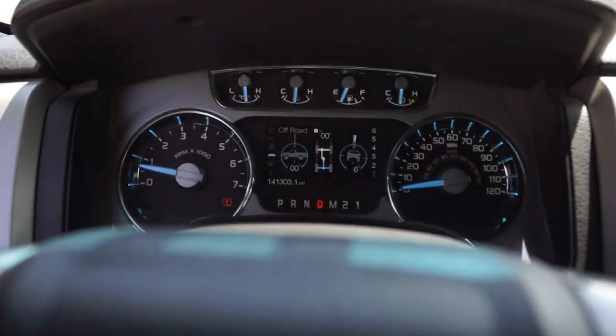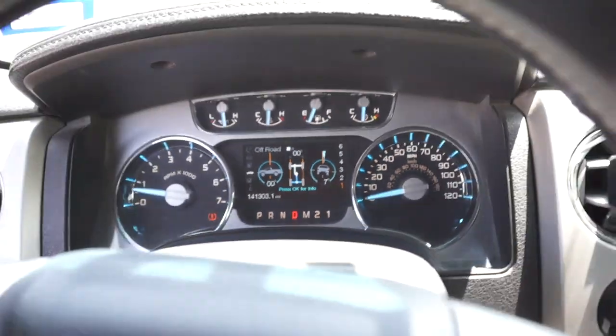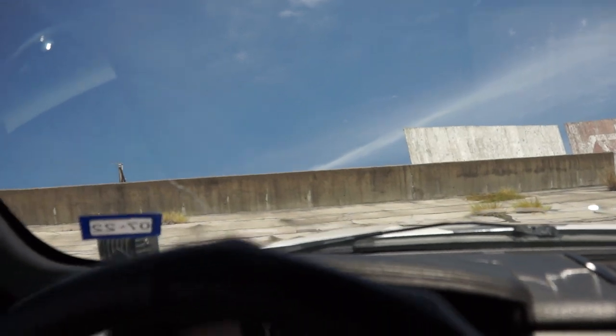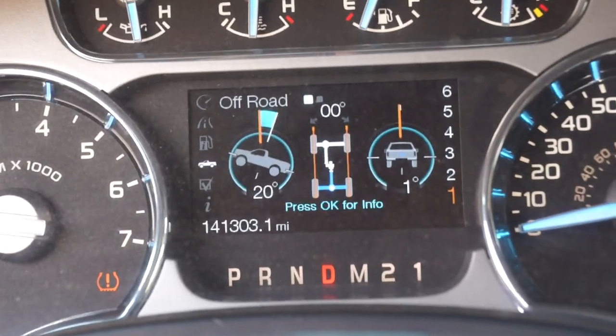Can't beat that. We've got off-road mode on in the truck, so we have 6 degrees right now. We're going to turn up the banking and see what we get. Oh, it's like going to outer space. All right, we are holding right now at 20 degrees of banking, and we're just looking straight up to the sky right now. All right, Jacob's going to do it. He's taking the high line. He's going full out NASCAR in his F-150.